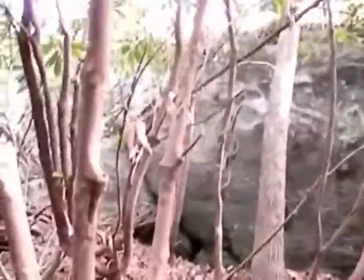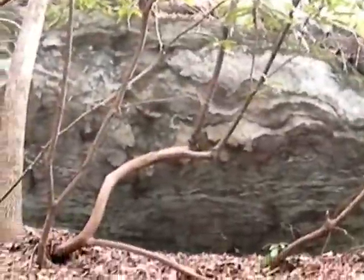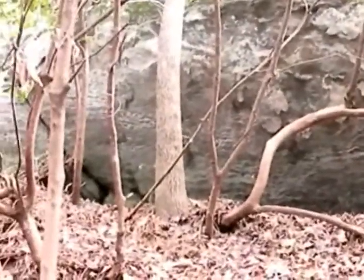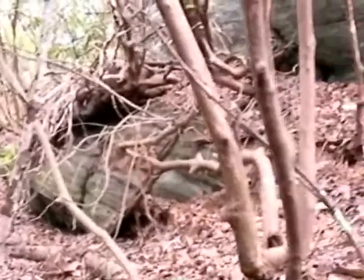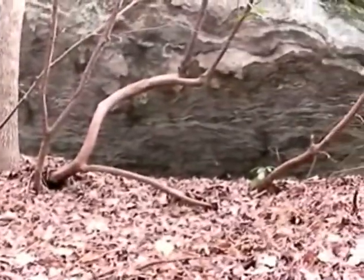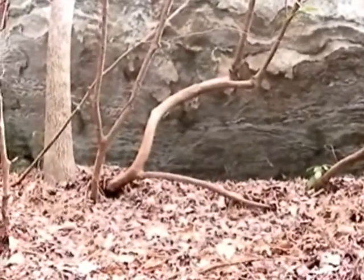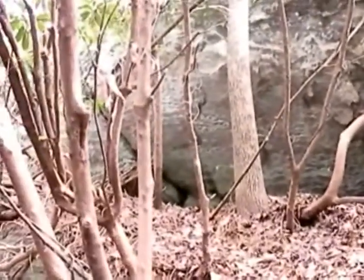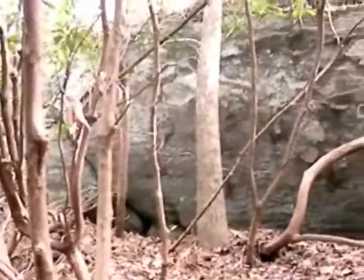And this is what I call the wall. It's a little bit of an overhang. And I found that during heavy rains, there's a dry spot right under it. And that's where I intend to make a fire and check the temperature differences as it reflects off this wall.